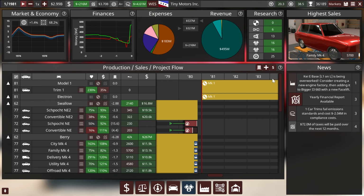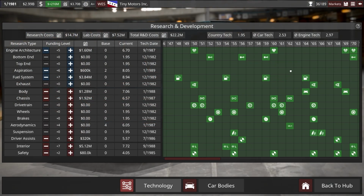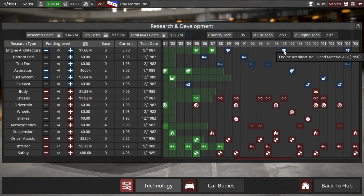So all the things that were supposed to be fixed are kind of fixed. Let's see what this was. Wait a sec. Stop. There. Engine architecture. No, this one. Now you can see it. It's not the mysterious 5 anymore. It is valve count 5 for whatever it is.